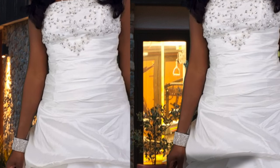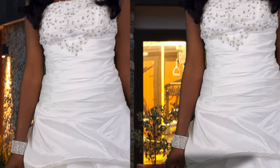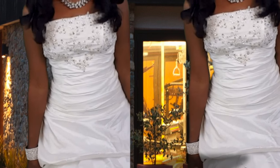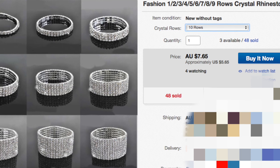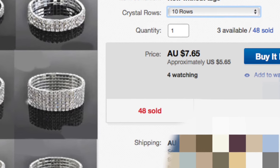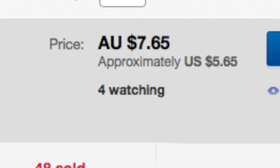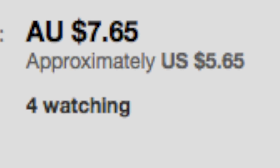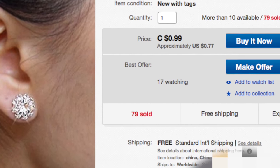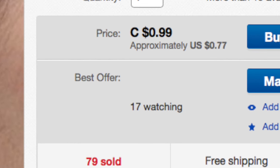And the one that I got is the 10 row one, because they have, you know, how many rows you can get. Let me show you right now on eBay what I'm talking about. See, those are the different sizes. But again, I have the 10 row one, which is about $5.65 in US dollars. And you can see the price there. These earrings are only 99 cents, approximately 77 cents in the US, and free shipping.